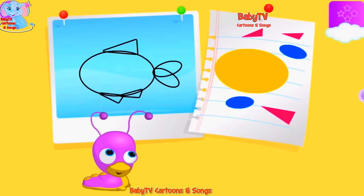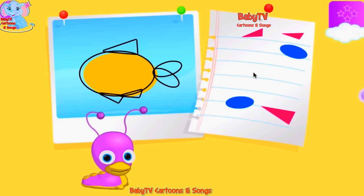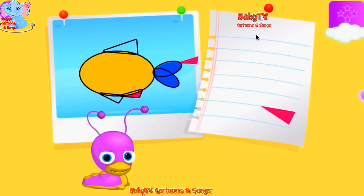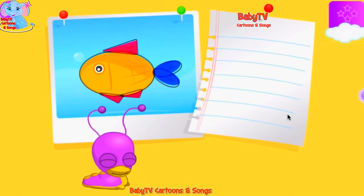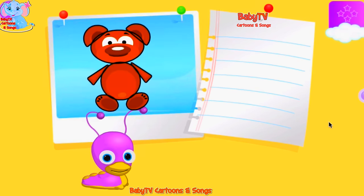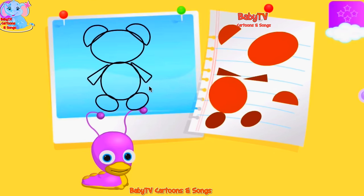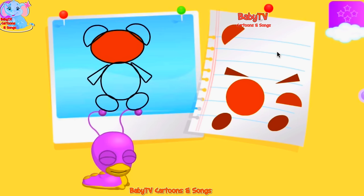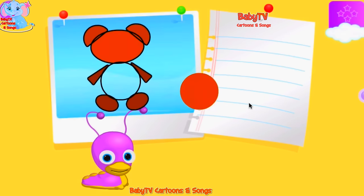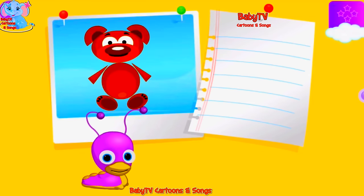Uh-oh! Our picture has fallen apart! Let's click on its parts and put it back together again! Wow! Yuppie! Look what happened to this picture. Well done! Wow! Yuppie! Here's a teddy bear!